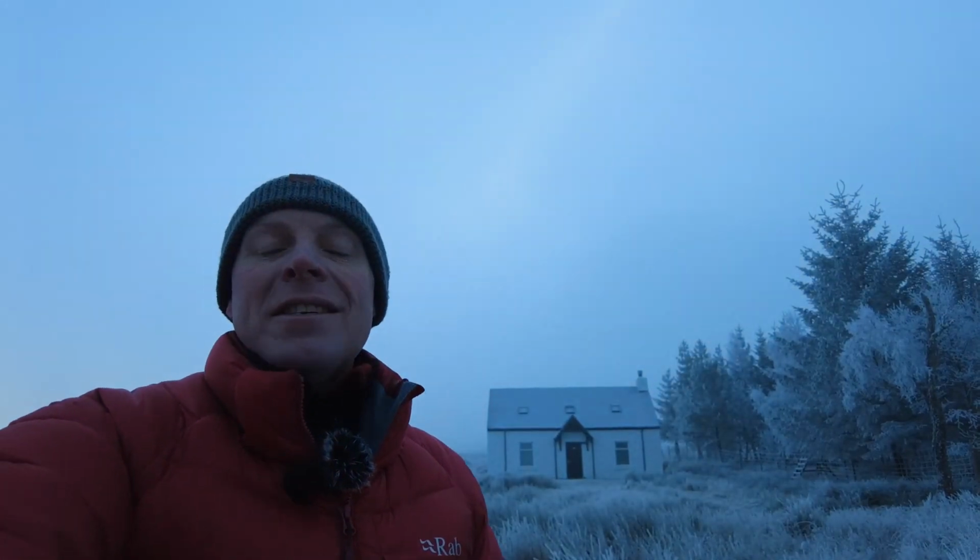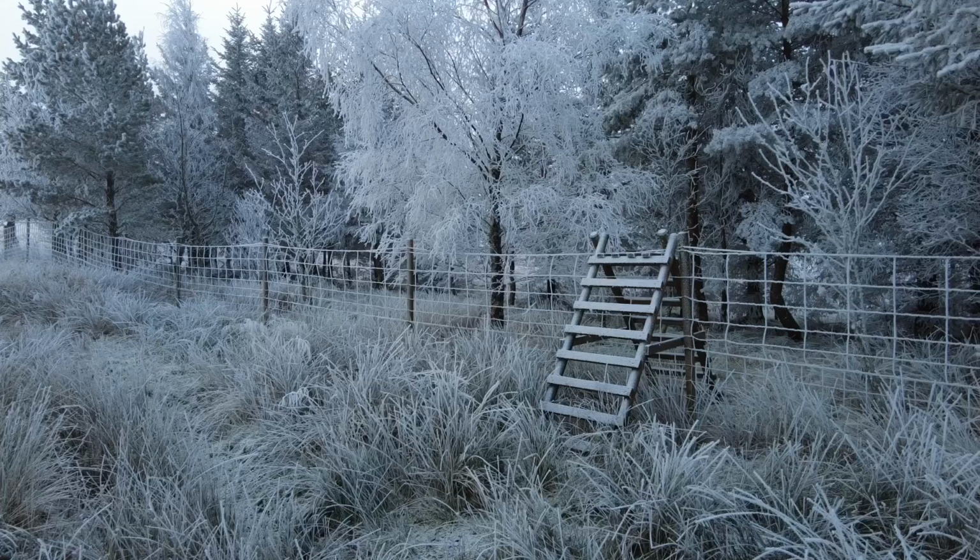So this again is a nice simple composition. In fact, I've not got anything moving, so it might even be handheld. But basically what I'm going to shoot is just the cottage. There's the cottage there. These beautiful trees here, which look amazing with all that frost on them.